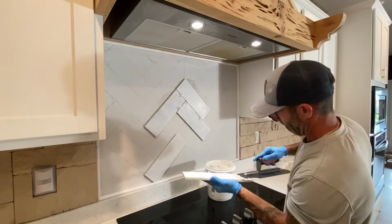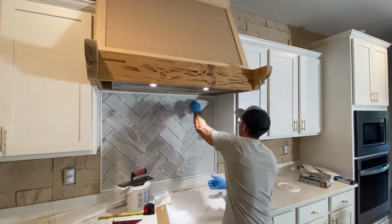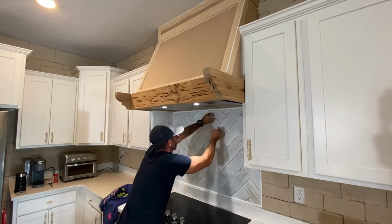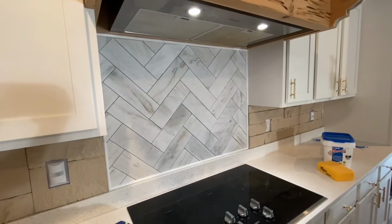So I left the hood unfinished and began installing the backsplash, one tile at a time. And of course, my beautiful wife wanted this herringbone pattern, which really kicked my butt. But who's complaining? It really came out cool. Check that out.